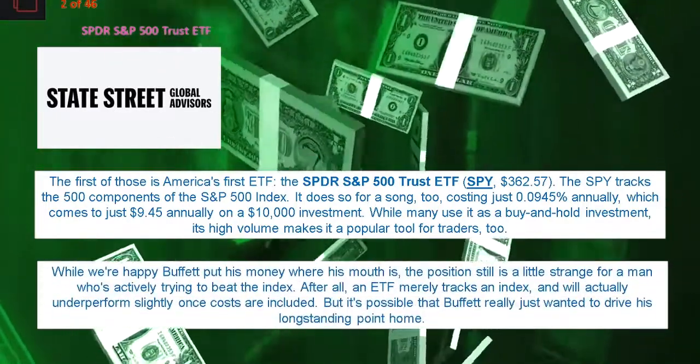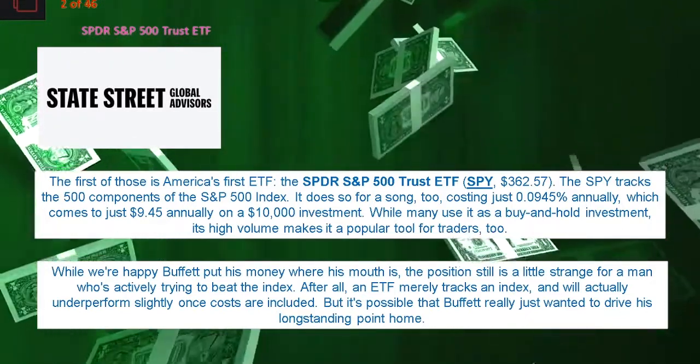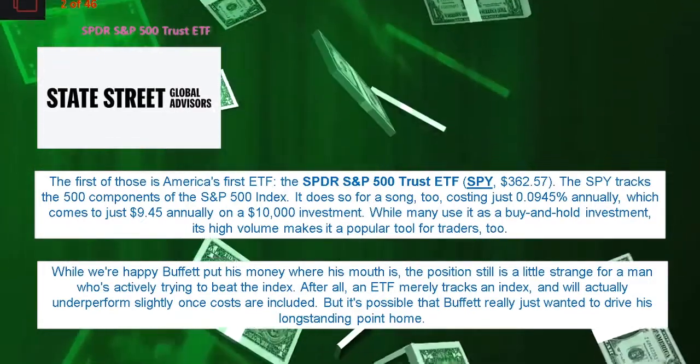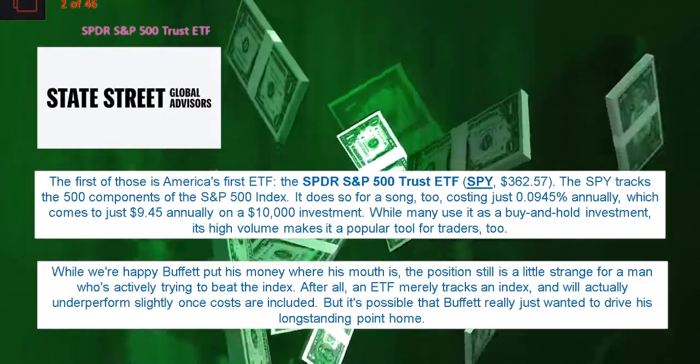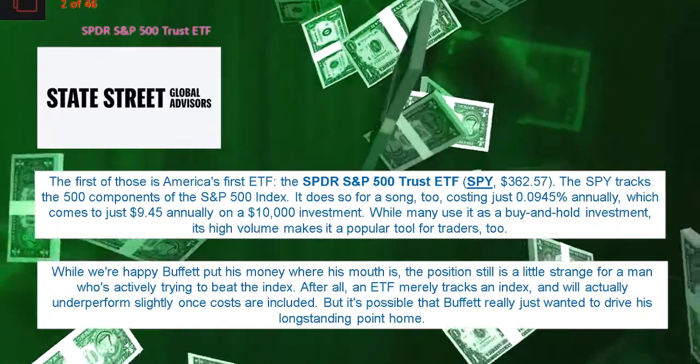While we're happy Buffett put his money where his mouth is, the position still is a little strange for a man who's actively trying to beat the index. After all, an ETF merely tracks an index, and will actually underperform slightly once costs are included. But it's possible that Buffett really just wanted to drive his long-standing point home.